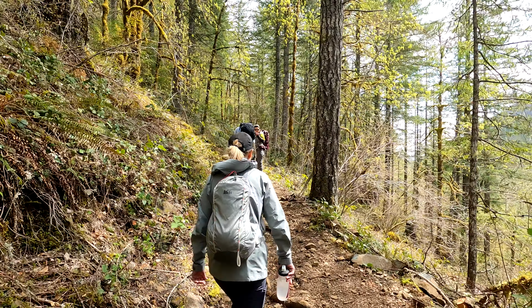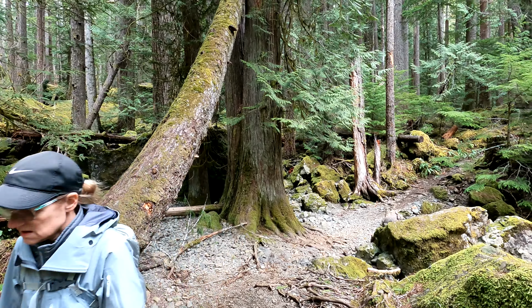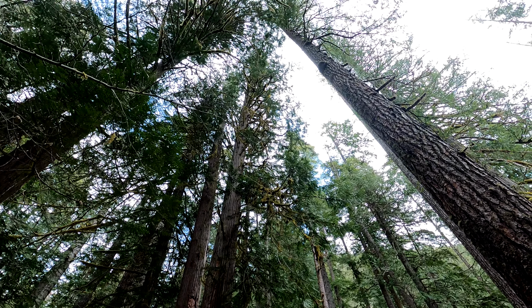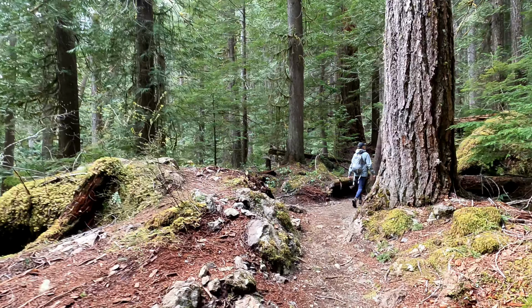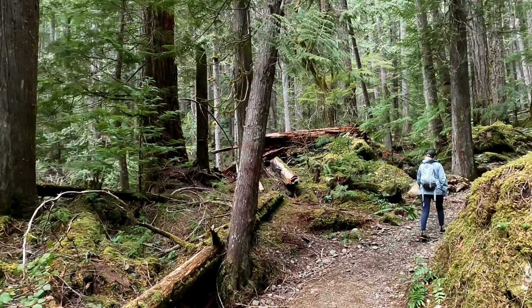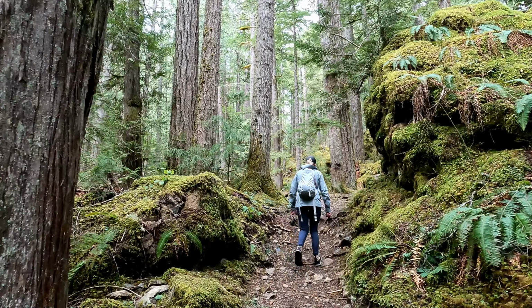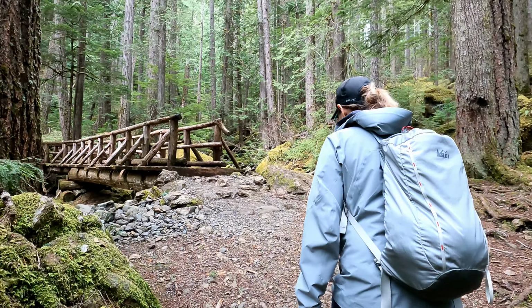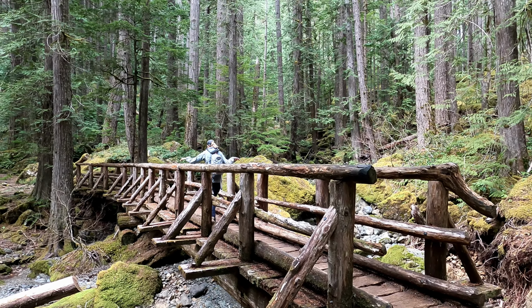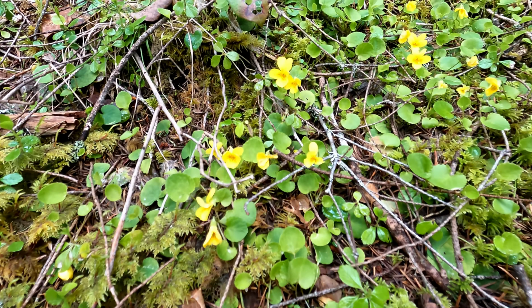There's what I think is a trillium. Beautiful. Big trees here. Ooh, a footbridge. Little yellow wallflowers here.